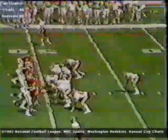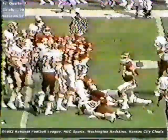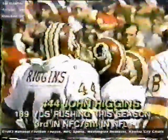First down, Washington at the 50. Riggins, right side. He has 3 yards to the 47-yard line. It'll be second down and 7. Mike Bell and Art Still, the 2 defensive ends for the Kansas City Chiefs, team up to stop him there. He does get a lot of work. 27 carries in the first ball game against the Dallas Cowboys that they lost. 27 carries against the Philadelphia Eagles last week.